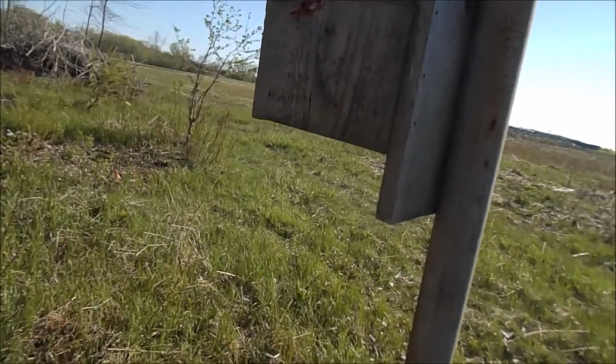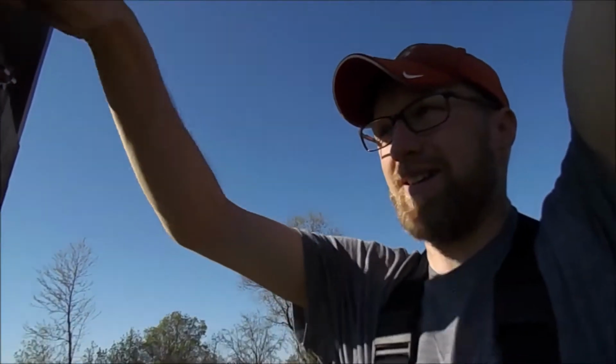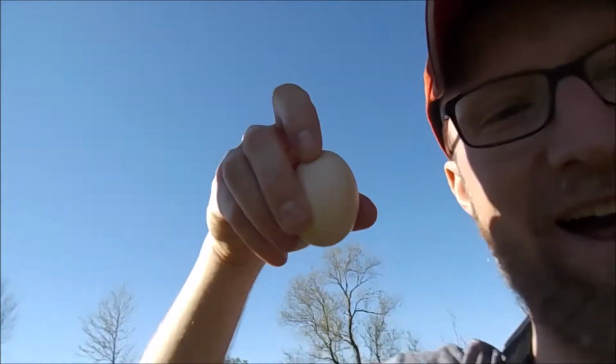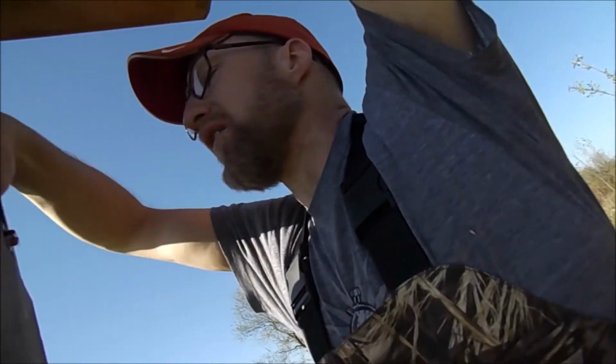Nope, there's nothing in there. You want to reach your paw up there and feel around? You don't have a very long paw? Yeah, I don't either. Ding, ding, ding, ding, ding, ding, ding. We have a winner. It's a woody egg. Yeah, woody. Nice. Three woody eggs. So she started laying three days ago.